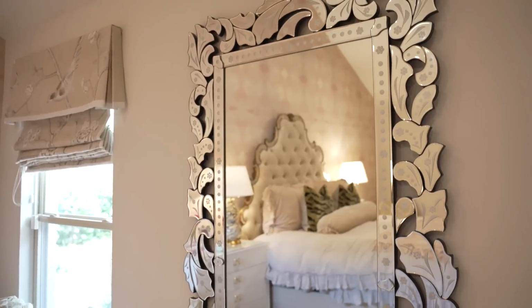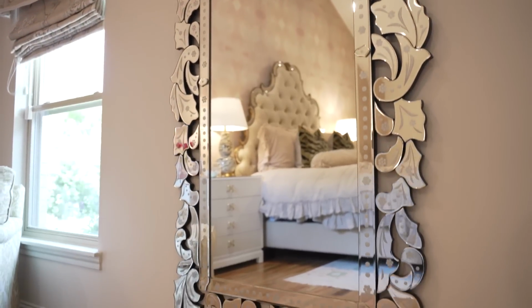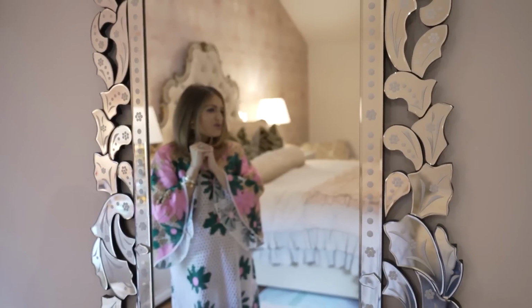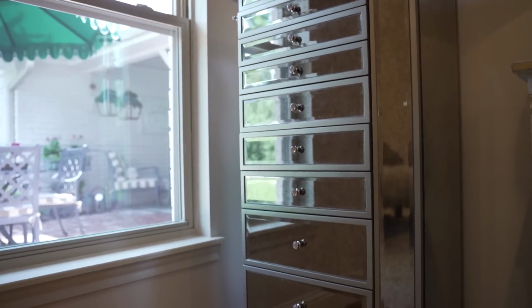And I love this statement mirror. This was also a Horchow find as well. Then behind you, we have this jewelry chest from Frontgate.